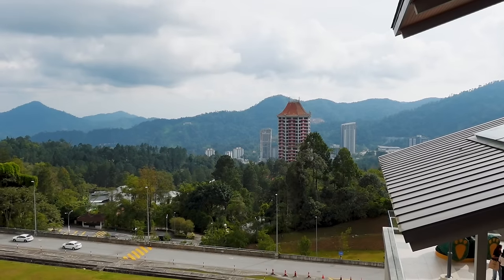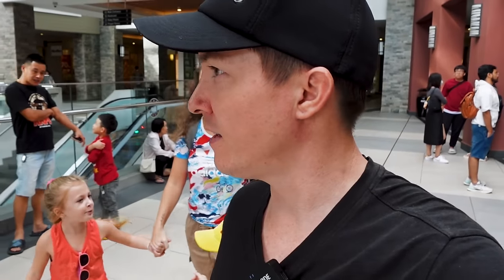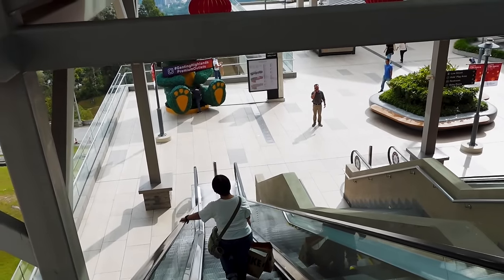Wow, look at that view. We're here to just pick up some groceries. Probably could have gone somewhere else, but this is where we're going for now. I just saw Baskin Robbins. Uh-oh, maybe we'll get some dessert. Wow, this place is huge. Look, there's a big teddy bear.